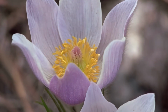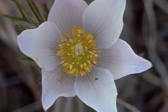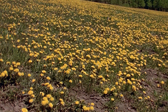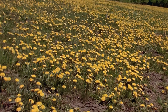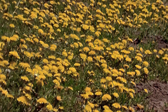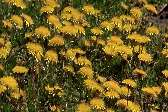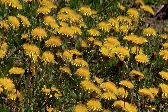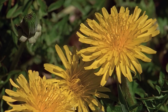The delicate pasque flower is one of the very first to bloom at this altitude. This bright yellow field is not filled with native wildflowers at all, but rather an import, the common dandelion. Originally from Eurasia, the dandelion is now the most universal of plants. Pretty, but it crowds out native species.